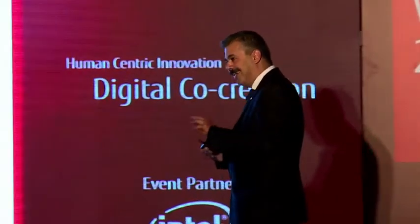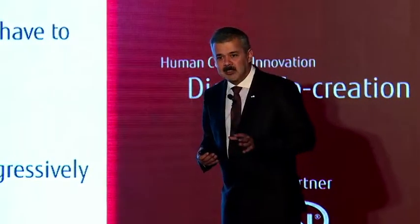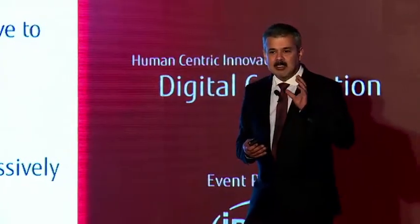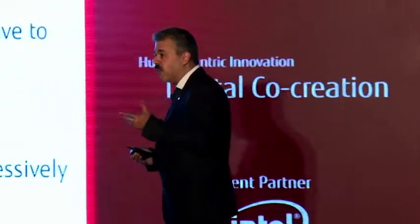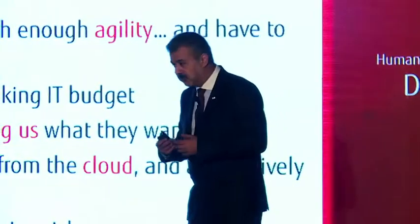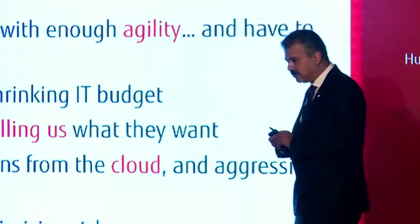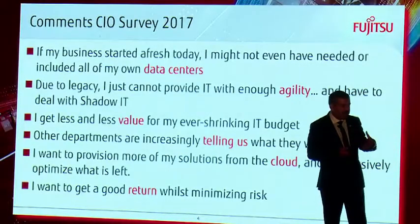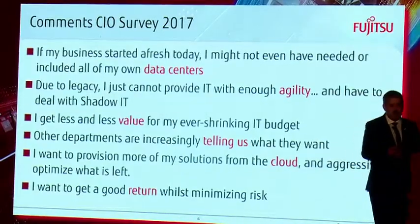And in a sense, you will see that the IT departments are still looking for the same old values. They want returns, they want agility in their IT, they want to contend and support the business and so on and so forth. So I won't read them out. This is what our peers around the world are telling us.